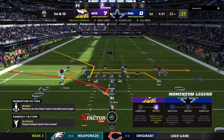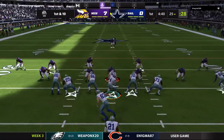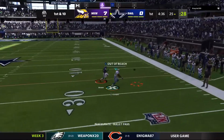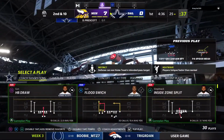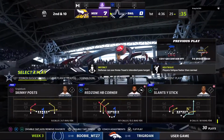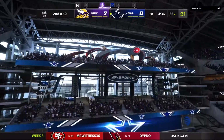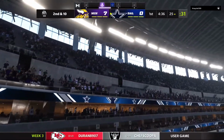So Prescott and the Cowboys now with a 1st and 10 at their 25-yard line. Off the play fake, Prescott, firing quickly, but it's incomplete. Well, they've got man coverage on the outside, and my scouting report on these DBs tells me that they love to take matters in their own hands. They want man coverage, not zone. And there was good coverage there that forced the incompletion.